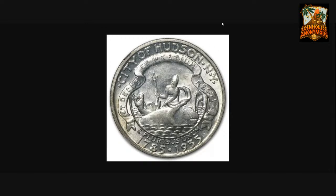All right, on this coin, it marked the 150th anniversary of the founding of Hudson, New York, which was named after the explorer, of course, Henry Hudson. So it was designed by Chester Beach, which shows Hudson's flagship, which this is the back side of the coin.